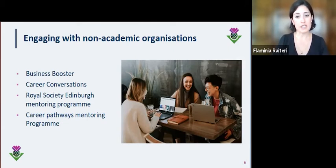And then this year, for the first time, we'll be running some conversational sessions where SGSSS alumni or partners from non-academic organizations will come along to allow students to learn more about their stories, explore different career paths within different sectors, and give students the opportunity to expand their network.